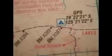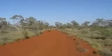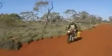There's not too many places to pull over and camp on the side of the road. This campsite was marked on the map, and there was certainly an area big enough for us to prop for the night, but they're few and far between.